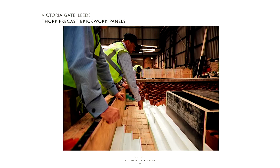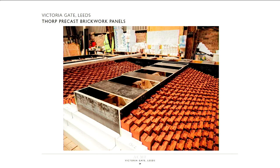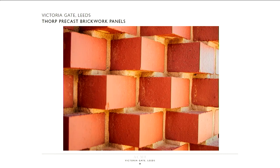So this is placing half bricks face down in a mold. That's the molds that you see when you go to Sorb before they cast anything on it. Then you put spacers in it to reduce the weight of the panels. And that's afterwards, because you can basically cast them and then point them by hand while you stand in front of them. So the quality of pointing is amazing because you're not on a scaffolding somewhere up 20 meters on a ladder.